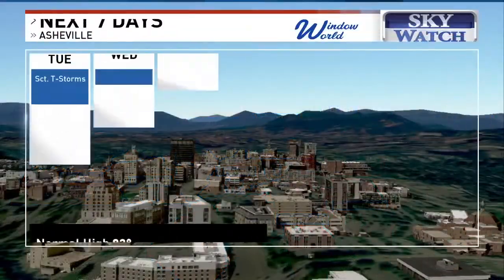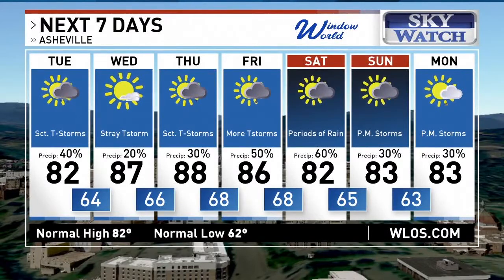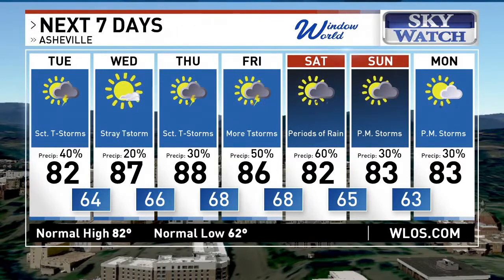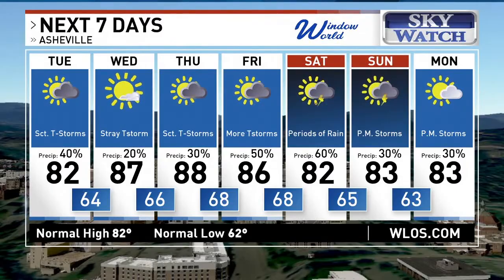Here's a 7-day forecast. Turning hotter tomorrow in Asheville with only a stray thunderstorm. Upper 80s on Thursday too. More thunderstorms Friday and into this weekend. The first half of the weekend will be wetter. The peak day of the weekend will be Sunday with isolated storms and temperatures close to average. Back over to you.